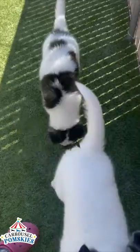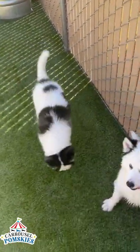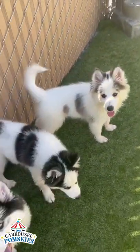And Zane is weighing 13 pounds. Yeah, so they're beautiful puppies. Like I said, I have two available, Tiffany and Diore, who are both looking for their forever homes.